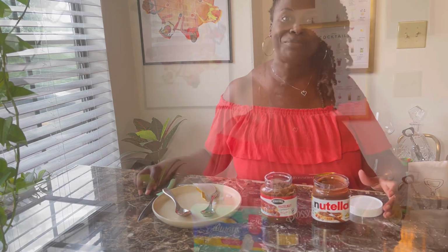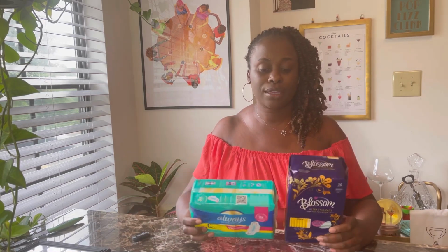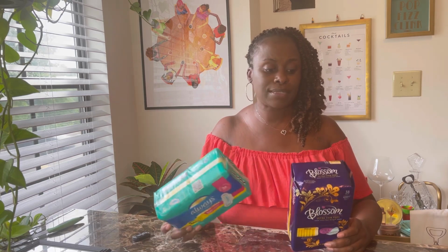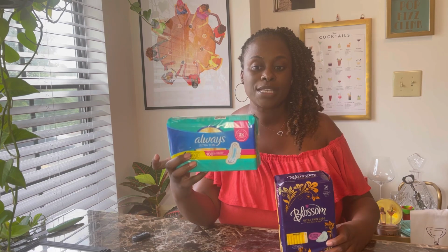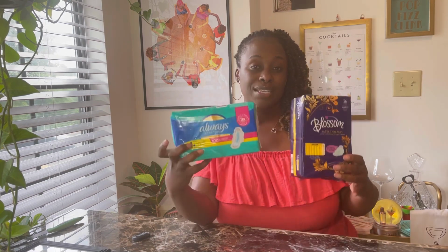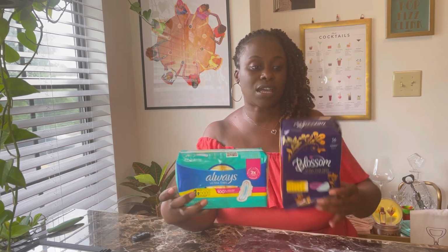All right, next item. Okay, this is for the ladies. My last and final item, I decided to do a regular ultra thin maxi pad. Well, these aren't maxi, they're ultra thin pads. The comparison is going to be with the Always pads. They both are 36 count. The Aldi brand comparison is called Blossom.